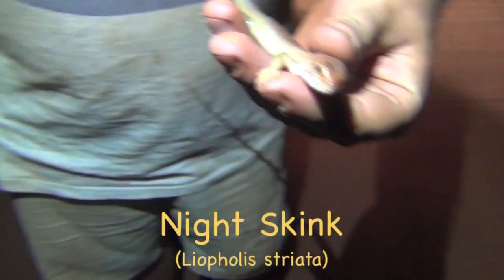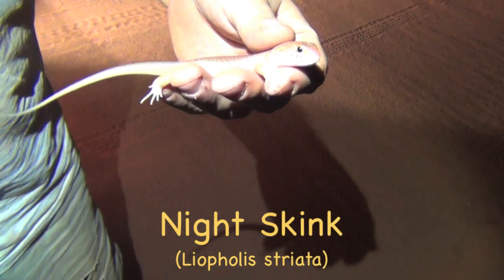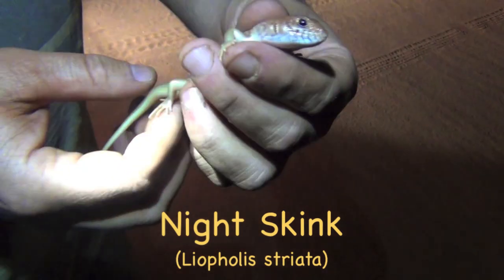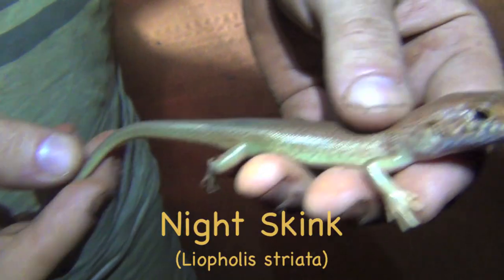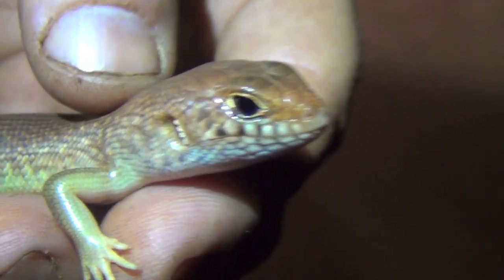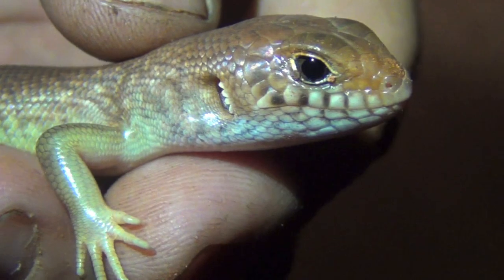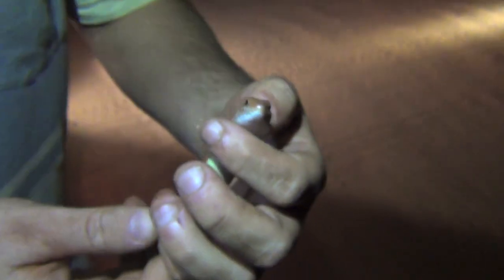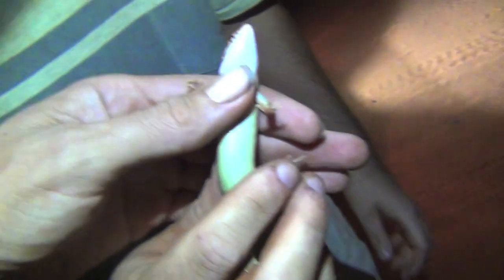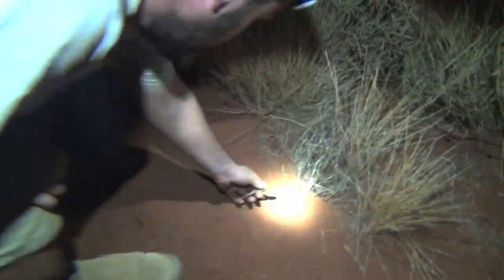See how quick he is? Not usually that quick. Desert night skink. Near the South Australian border, but something worth recording. It's pretty quick. Beautiful animal. Kind of greenish underbelly. Yeah, let's have a look. You want a good photo of this guy? Right. Let him go.